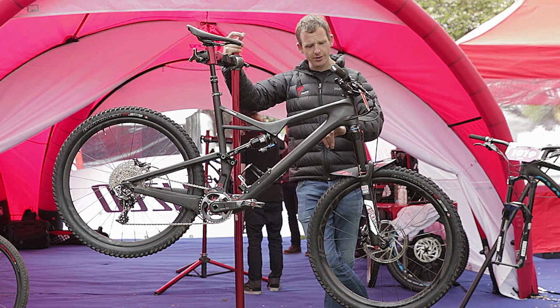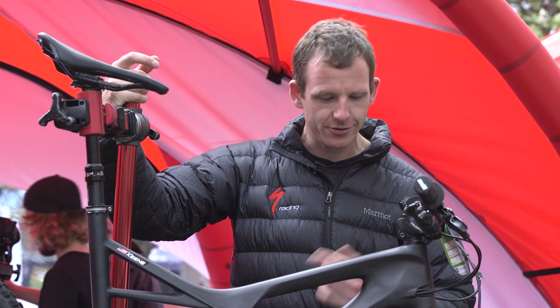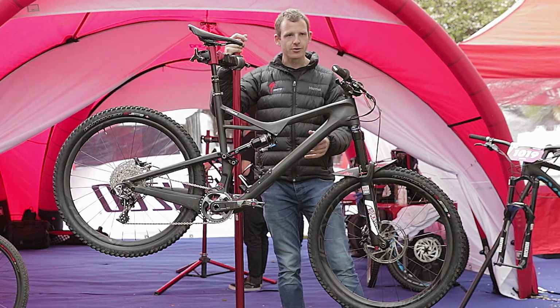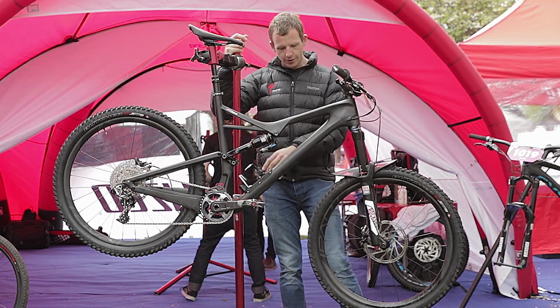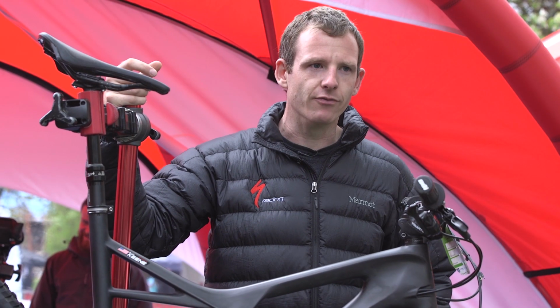Inside they have channels for the cable for the internal routing. So when you build the bike, you just push the cable in, and it pops straight out the far end. There's no fishing, no nothing. When you open the trap door here, there's nothing in your way. You have the full range of the tube, and it just makes things very, very easy and convenient to work with.